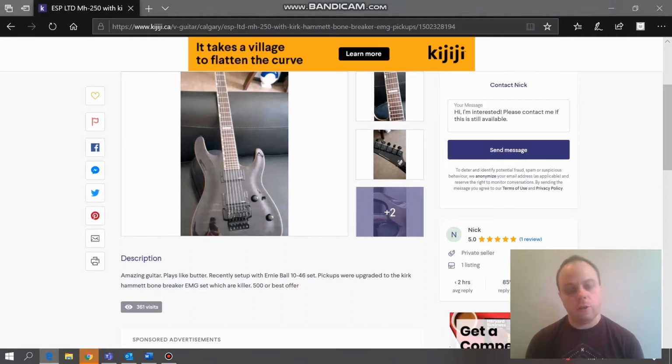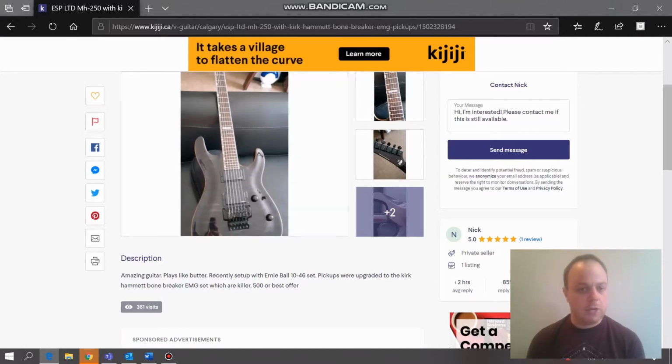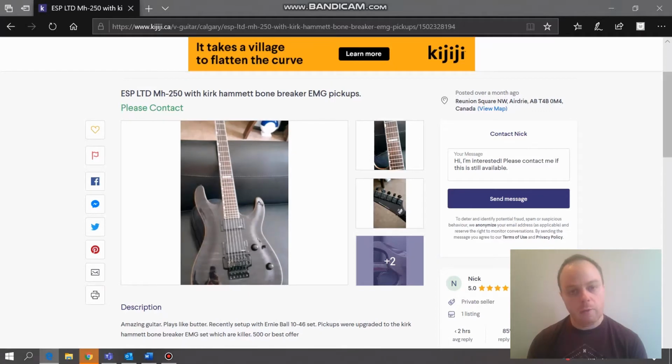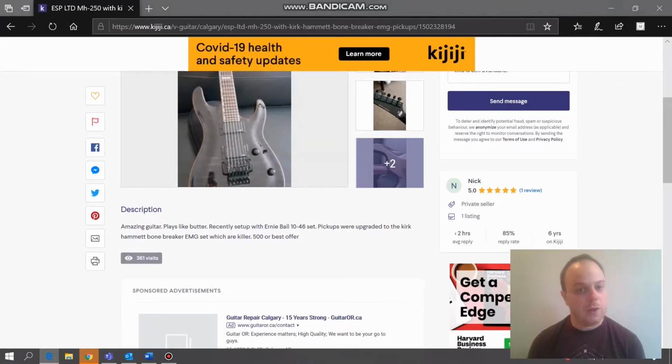So when I'm looking at used guitars, one of the number one things that I would look at is whether or not the guitar has been modified in a good way, of course. Now this isn't speaking to the sound or the quality of the guitar at all. I haven't really had a chance to look at this in person or anything like that, but basically what really jumped out at me right away was the Kirk Hammett from Metallica Bone Breaker pickups. $200 set. He's asking for $500 or best offer, which means, you know, that's a great deal already built in.